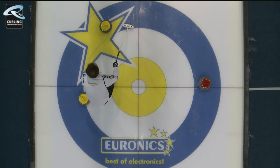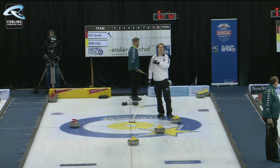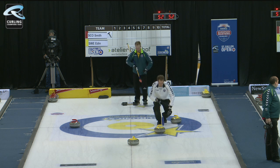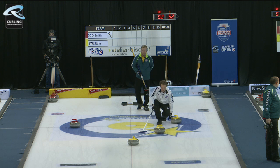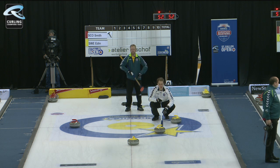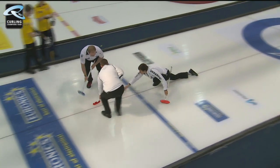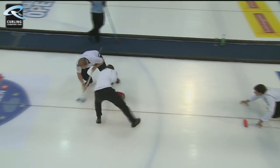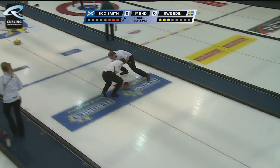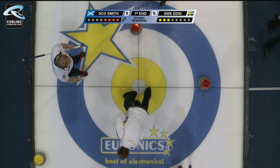So a chance here for a double for Kyle to sit 2. Worth a little goal. I was thinking, yeah, easy normal. Grant Hardy playing out turn. And the sweepers giving it their all. Very excellent, nice shot.